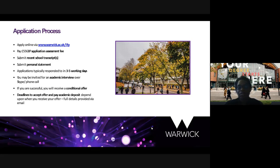And the application process itself is actually quite simple. Everything's done through the IFP website. So our students actually have to pay an application assessment fee, which is £55. And then they'll submit their most recent school transcript. So if you're in your final year, you'd submit your term 1 transcripts if you have not completed.